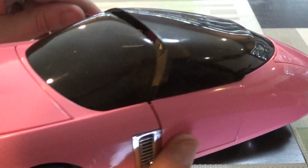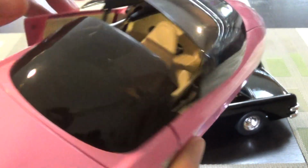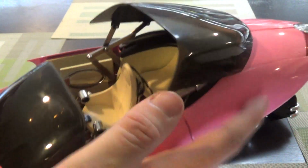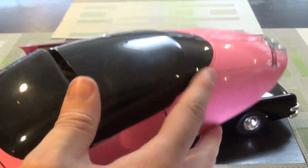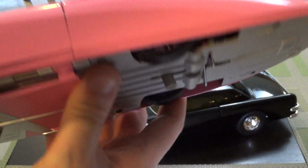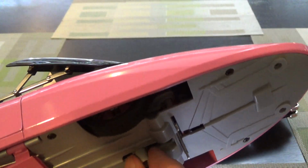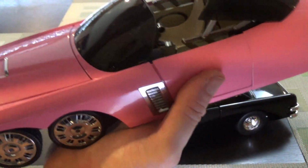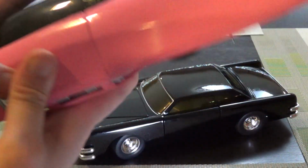So then there's more stuff from underneath. This thing feels very, very fragile, by the way. Feels like it can break at any moment. Underneath, we have another slider which repositions the wheels. Let's see if I can close this thing up without breaking it. Okay, so close the doors, close the hatch.